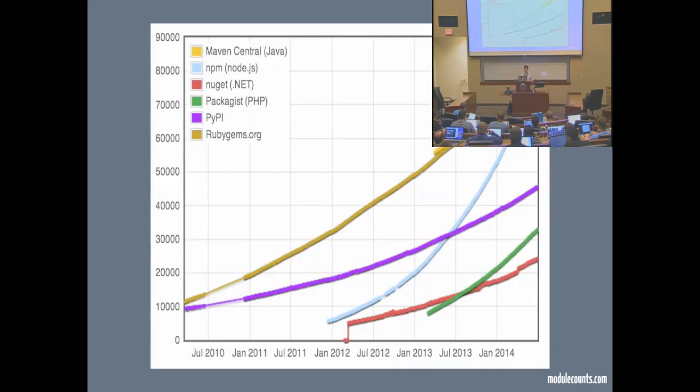It's huge. Here's a chart from modulecounts.com. They actually count how many modules are in each of the package systems. As of July 1st, NPM is now the largest package manager. It's bigger than Maven. It's that blue line you see right there that has a crazy trajectory. Really, it's not slowing down at all. NPM is huge, and it's a big factor why Node is winning.